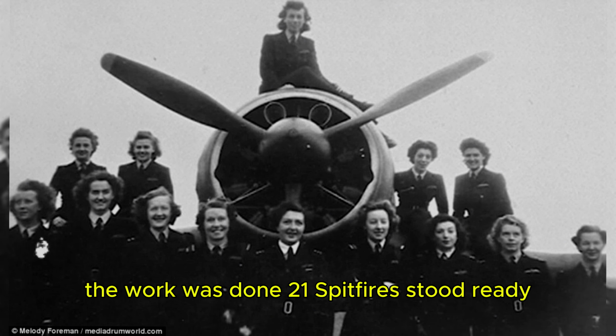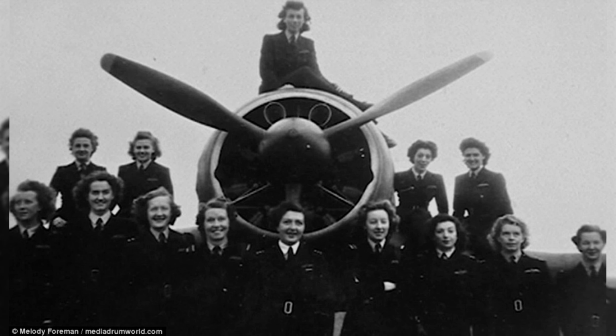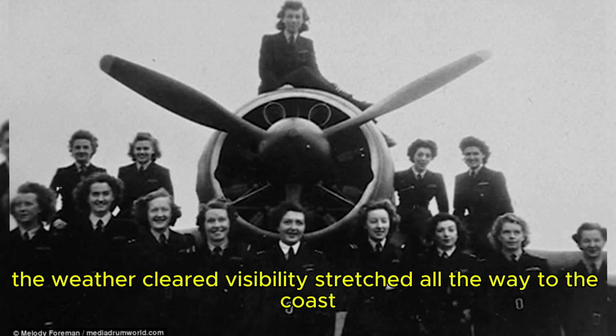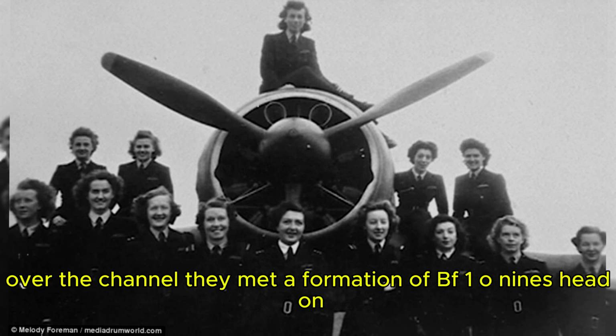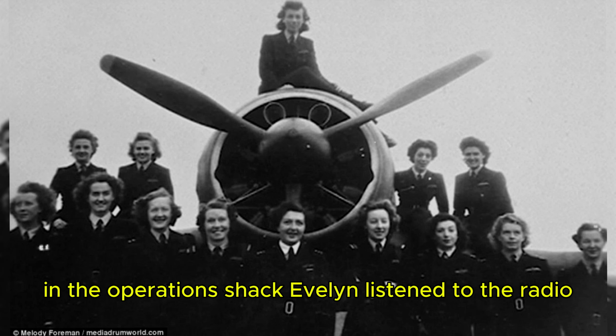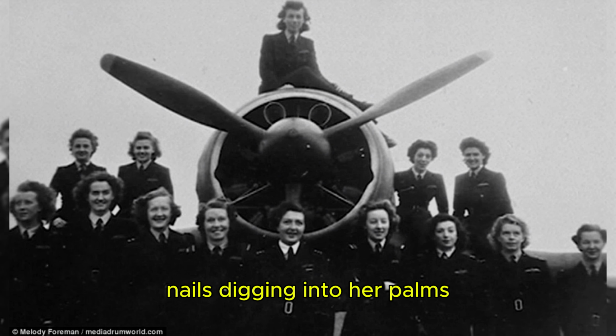21 Spitfires stood ready, every one of them carrying her secret fix. The next sortie flew that afternoon. The weather cleared, visibility stretched all the way to the coast. Over the channel, they met a formation of Bf-109s head-on. In the operations shack, Evelyn listened to the radio, nails digging into her palms.